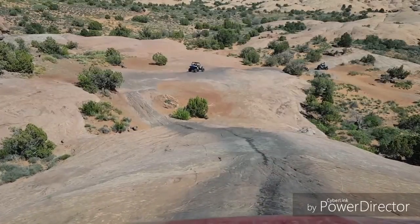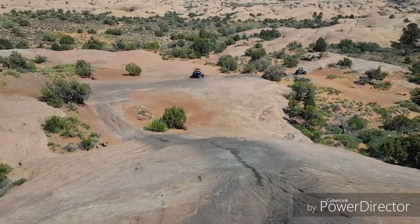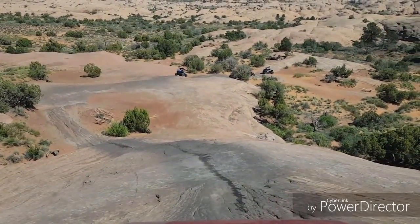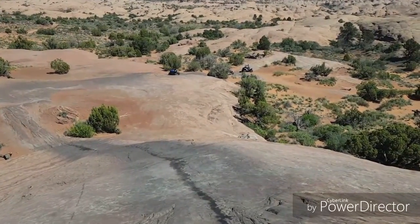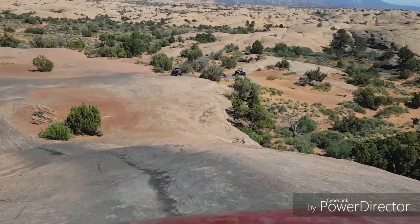Guy down there in the ATV or the UTV side by side's looking at me like, wow, stock 4Runner, bro. That's exactly what this is, a stock 4Runner. Get some. Pretty nice.